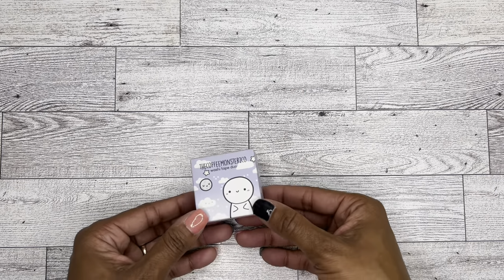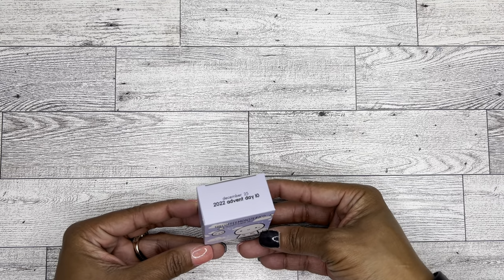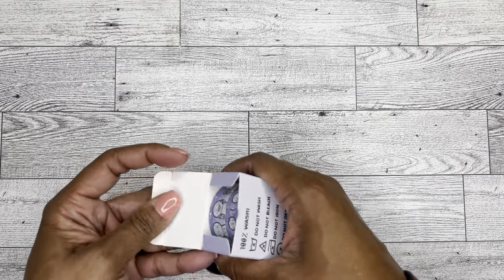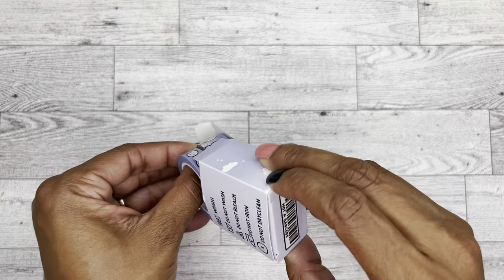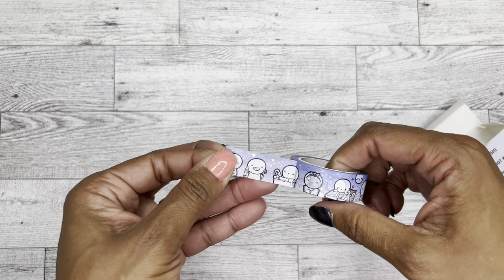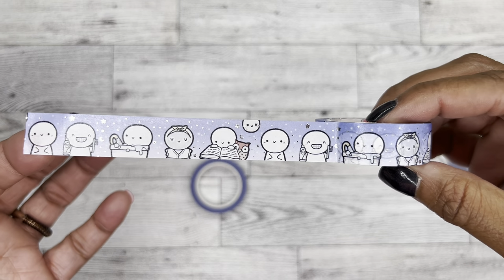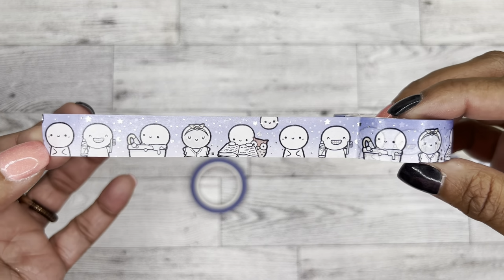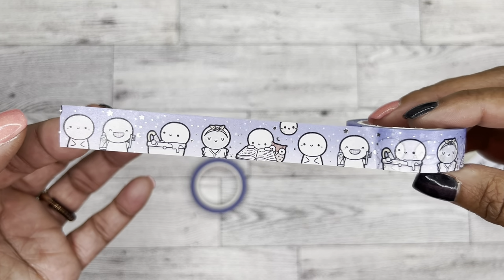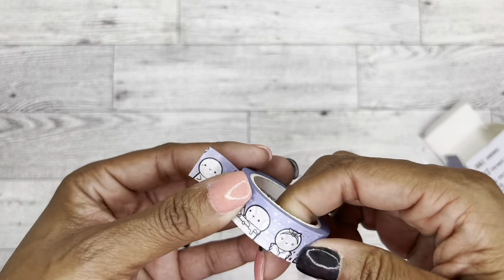All right, you guys, it's day 10, the very last day, and I'm so sad. So here is day 10, and it is also washi, and it's the last. Oh, it's 2 rolls. Yay! All right, so this one is another self-care one, but this is a nighttime routine, which is so cute. So brush your teeth, take your bath, do your facials, and read before you go to bed. So cute. I love the nighttime routine.